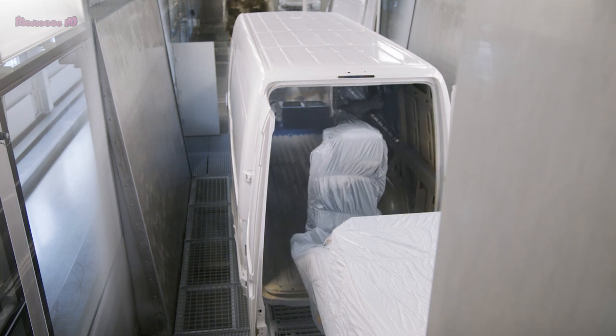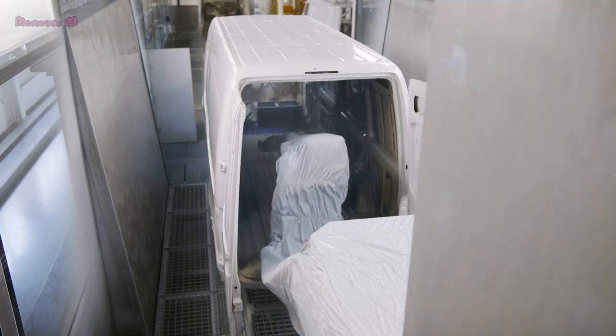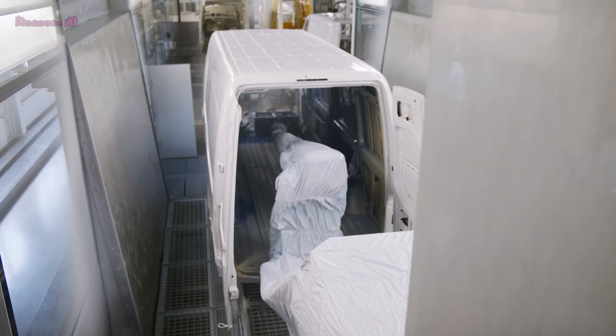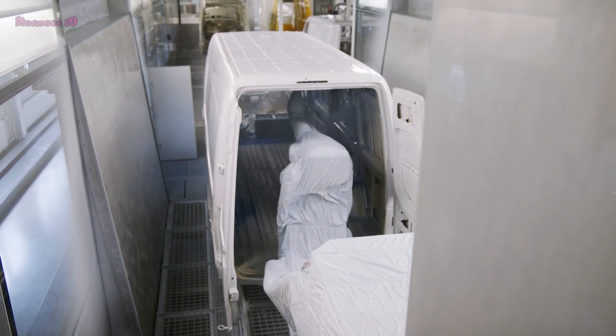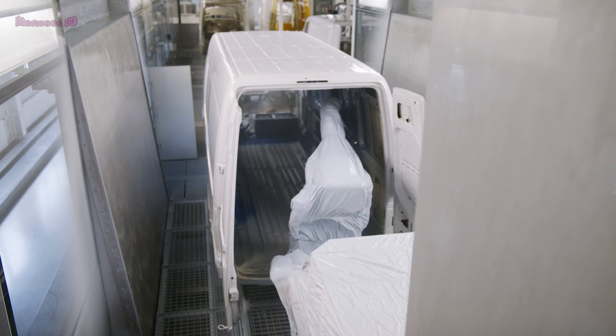The factory has a shop floor covering almost 700,000 square meters and produces almost 700 vans per working day by way of a three-shift system. Daimler invested almost 36 million euros in the factory in 2012.